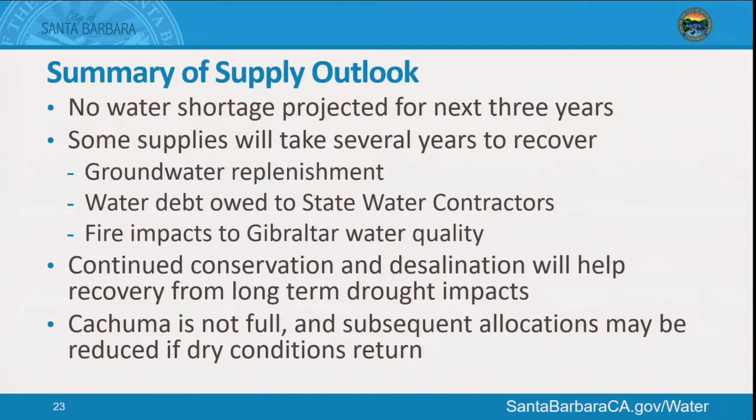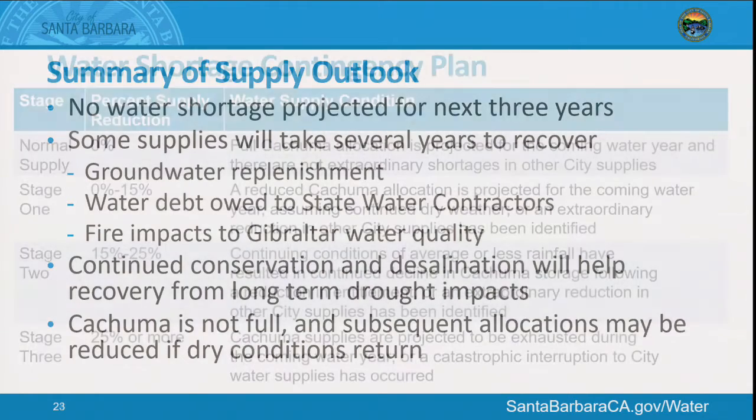And so with all of that said, continued conservation and desalination operation will help us recover from those long-term impacts of drought. And then finally, while Cachuma is not full, subsequent allocations may be reduced if dry conditions return.